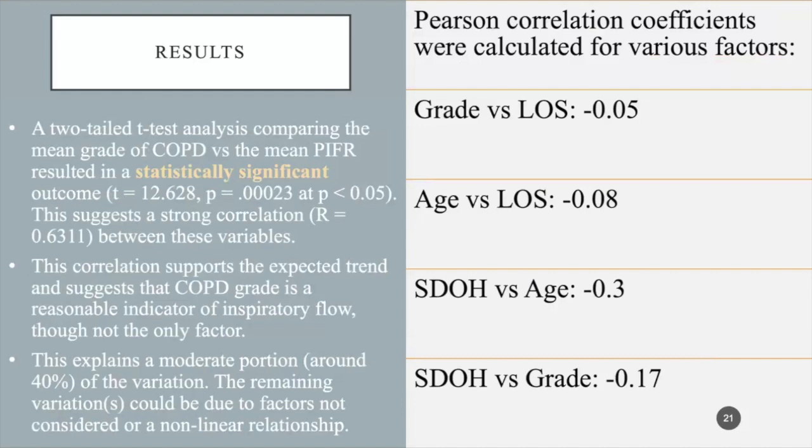Two-tailed t-test analysis comparing the mean grade, and this is where you use the t-test to compare these means together. The mean grade of COPD versus the mean peak inspiratory flow rate did result in a statistically significant manner. Got our P set at less than 0.05, and we had a P of 0.0000023. This suggests a strong correlation, if we use our correlative coefficients and things, between these two variables.